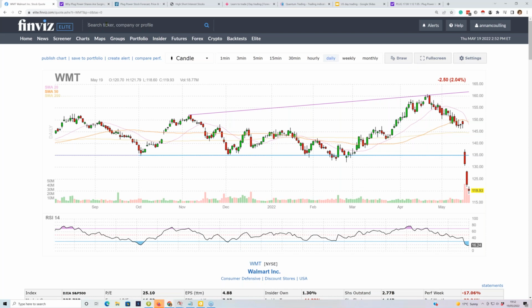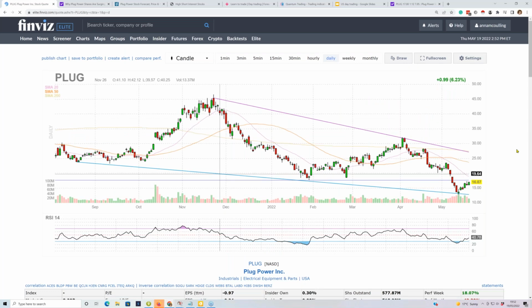Okay. I've actually done my search. I've been spending the last couple of weeks looking at the volume that's coming in, particularly volume that exceeds the average for a particular stock or a particular sector.